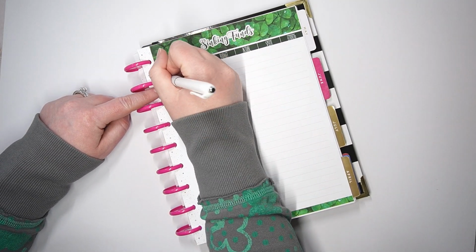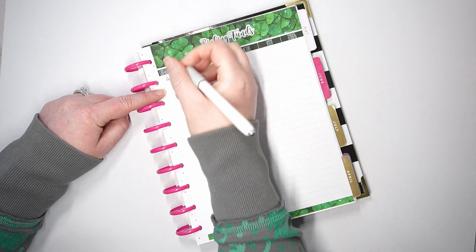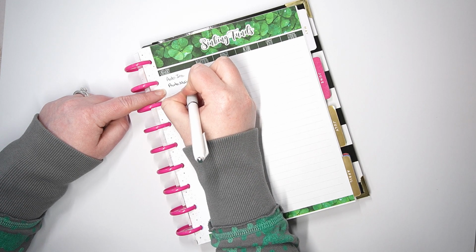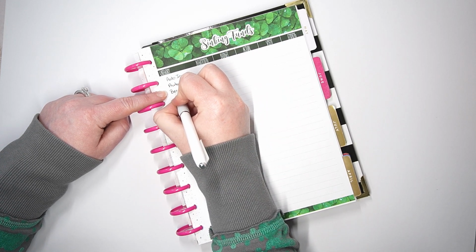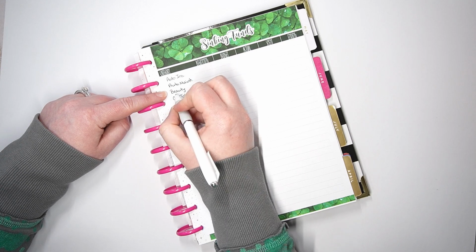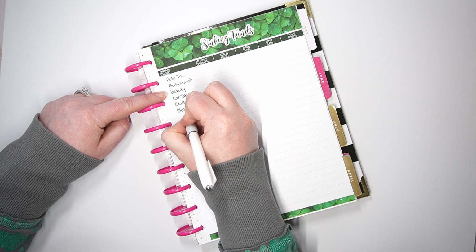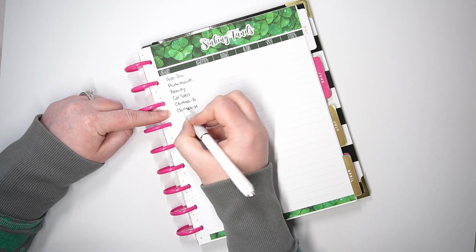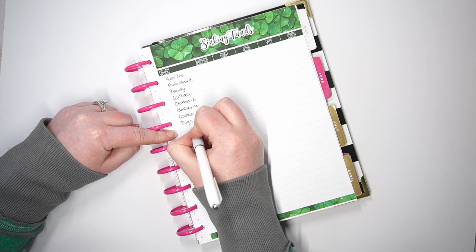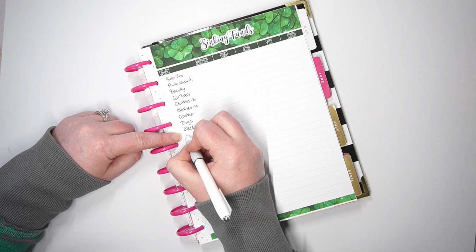So the categories we have are auto insurance, auto maintenance, beauty, car tabs, clothes for each of us. We have this separate. Costco, which is for our membership. We have a dogs category. We keep our electric in here. And then entertainment.